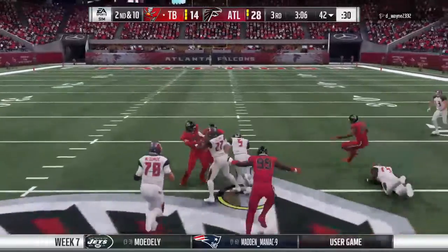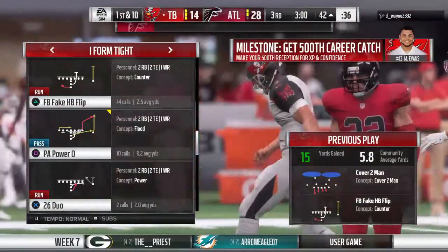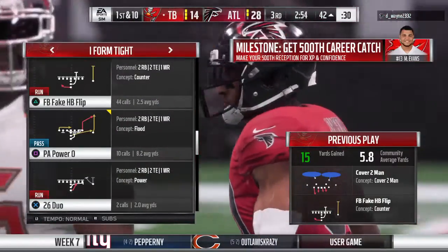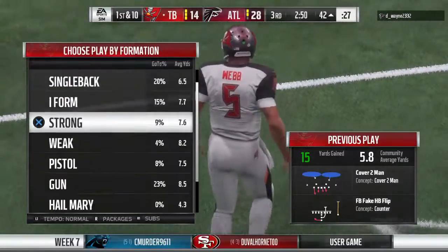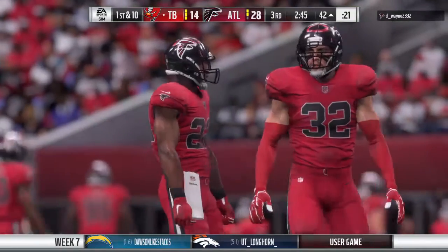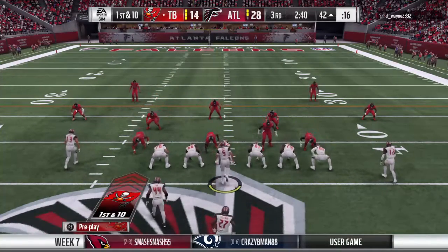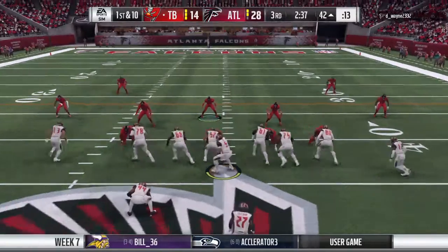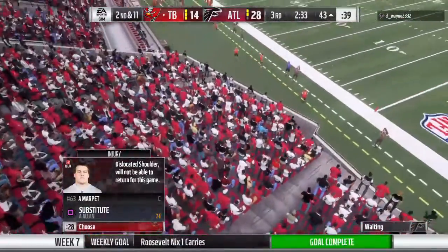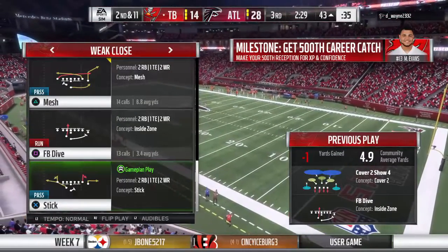Stepping up, he's going to keep it. And taking it across midfield and inside the 45. Really good effort. He does it himself, picks up 15, also picks up the first down. So the offense has it 1st and 10. This is their fullback. And trying to push forward, but he is going to be stuffed up in the backfield. It'll be a loss of 1, and that'll bring up a 2nd and 11.